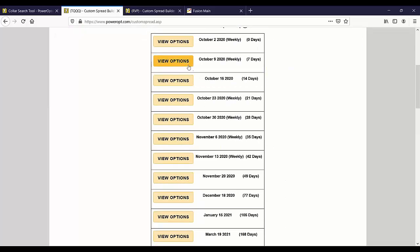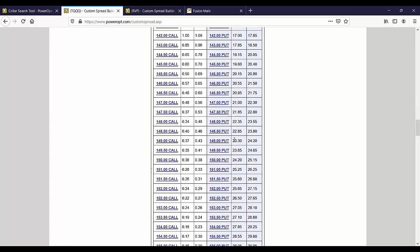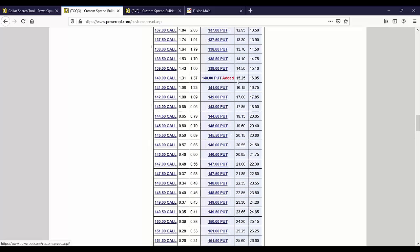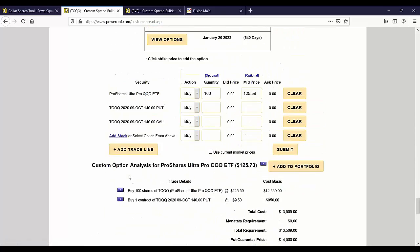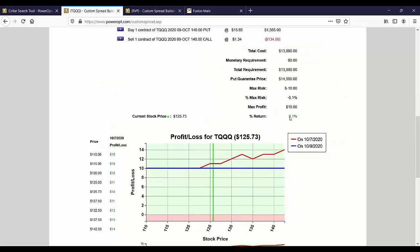What do I mean by the now? I mean, now, if I went in to TQQQ right before the close, I got near his same price. It's at 125.73. Let's say I got 125.59 for it. I'm sorry. And I bought the 140 put at midpoint, and I sold the 140 call at midpoint. Where am I going to be? I'm likely going to be at a guaranteed loss. Nope, a 0.1% return in this case.